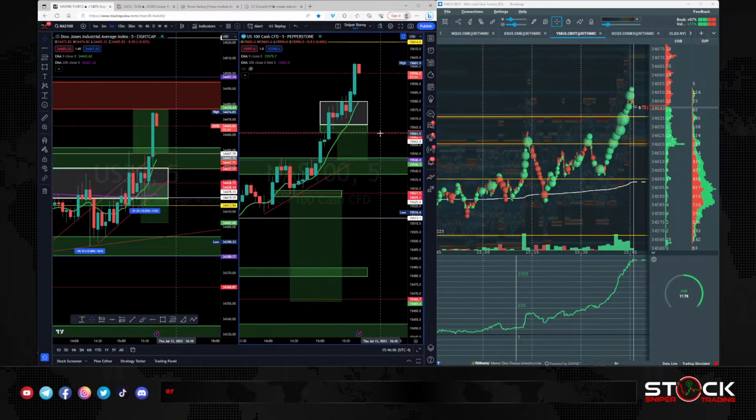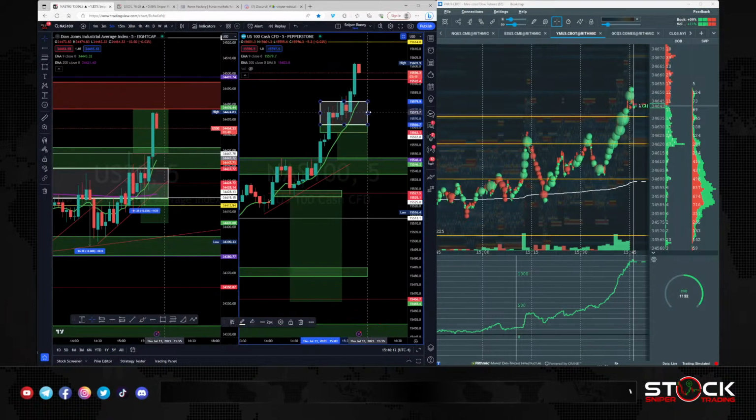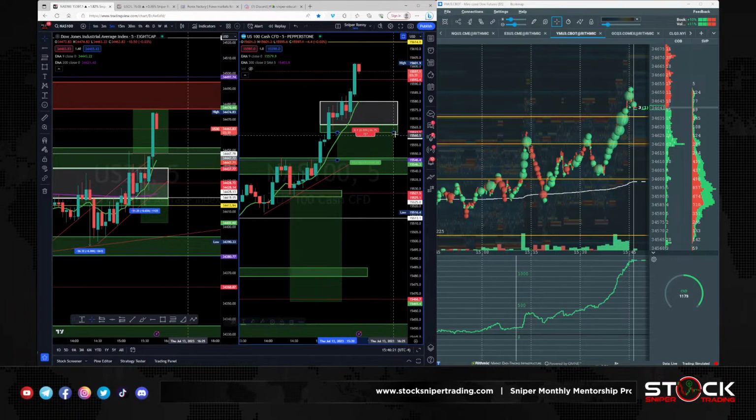NASDAQ, continue with your 50%. If you're in this with a trailing stop loss, if we lose like 50% of this candle, then it might have the momentum to come back down into this green box. And then just continue. If you're going to sell, maybe below here.